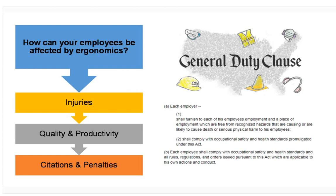And finally, through citations and penalties. Although OSHA doesn't have specific regulations relating to ergonomics, they can issue a citation under the General Duty Clause if necessary. They've developed guidelines specific to individual industries for employer assistance. If there's no specific guidelines for your industry, there's still plenty of other resources and tools available for you.